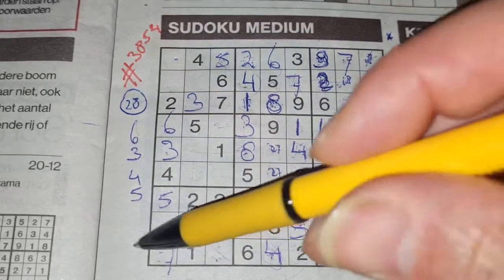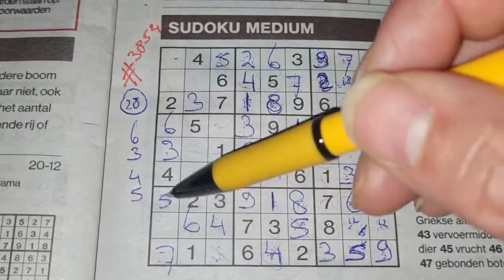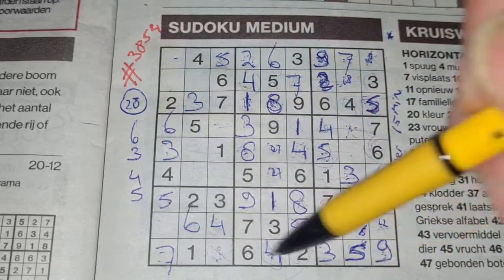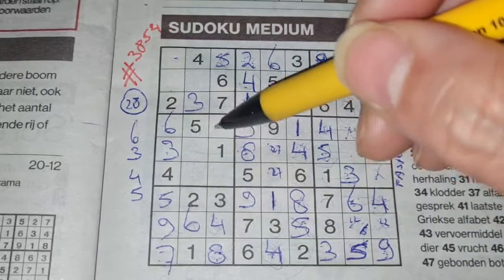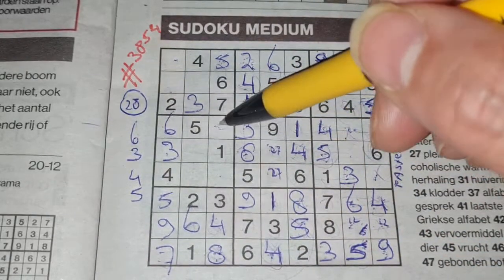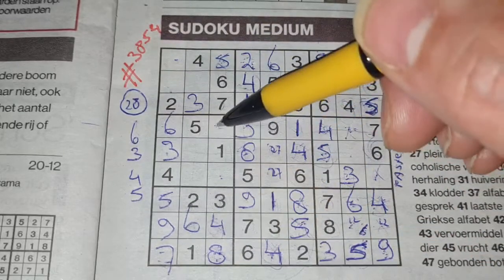Okay, 2 boxes left in this big square for numbers 1, 2, 3, 4, 5, 6, 7, 8, and a 9. 8 and a 9. We have a 9 there. No 9 there. 9 should be here, and 8 goes there. 2 numbers left in the third column for number 1. 2 is missing. 3, 4, 5, 6, 7, 8. And a 9 is missing.